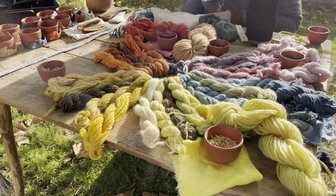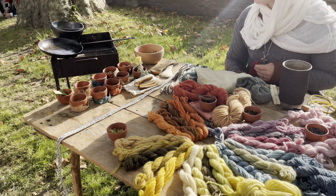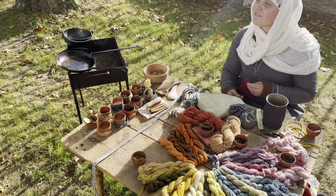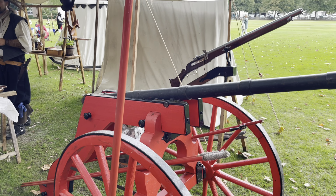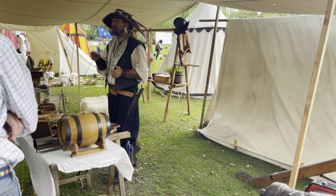You have a spider on you? Is that what you got? Yes, spider. Are you interested in knitting, etc.? So my Viking Age dye, this stuff is and different spices, from arrowheads from the period.